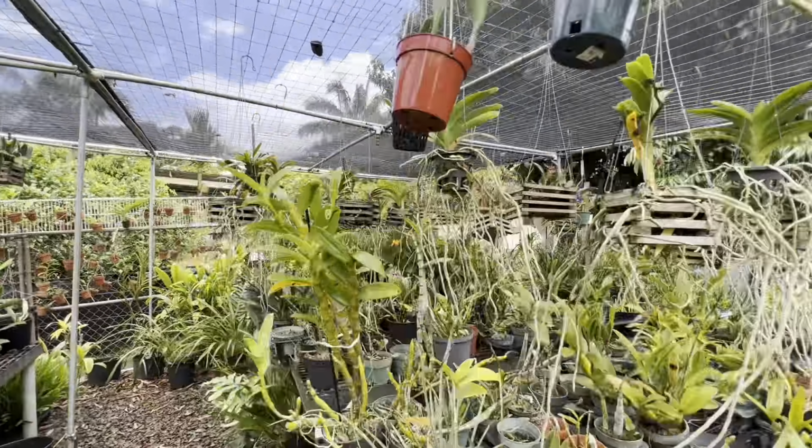Is that mini vandas? That's Neofinetia. Neostylis plant. Oh, look, they're growing in the ground, guys. Some vandas, a couple of vandas and some nice Trichoglottis. I've got to take that out. The top has to be cut off, otherwise there's no more sun, yeah?